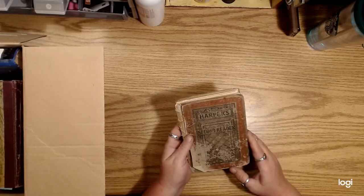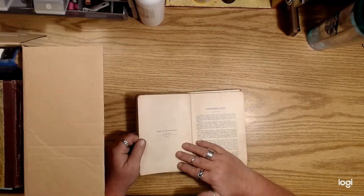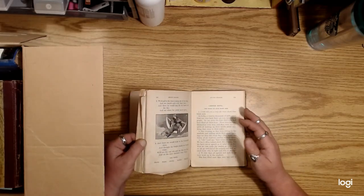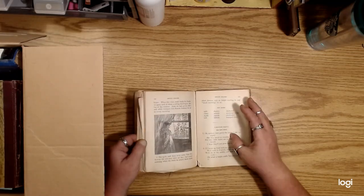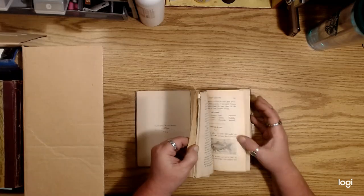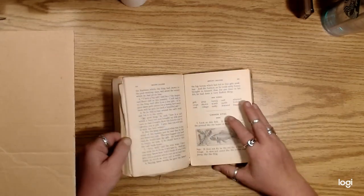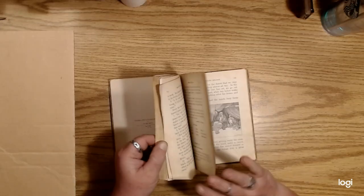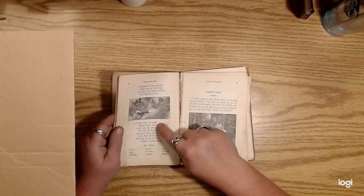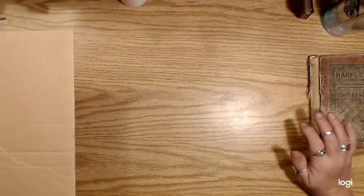Harper's Second Reader. $18.88. I love some of the illustrations in these. Should I zoom in a little bit? Yeah, that's good, huh? I love these old readers, especially because sometimes the little kids draw on them and stuff. Anyway, love me some readers.